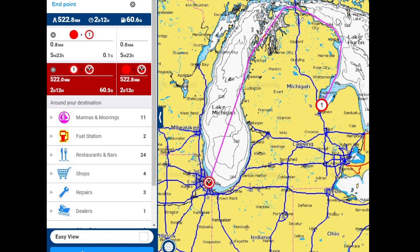522 miles, but we're probably going to stretch this out, make a lot of stops along the way. I wouldn't be surprised if we're well over 600 nautical miles by the time we make some diversions, and we'll probably just come along the lake shore rather than, as Navionics there calculated, going straight across.